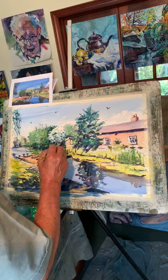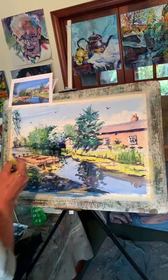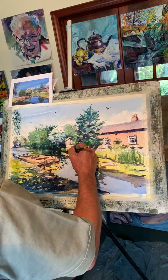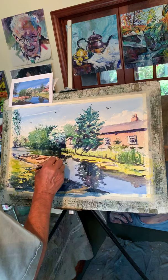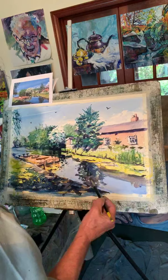Dry brush. It's the shadow under the tree that's creating that lovely kind of block of tone into the water and then a reflection. Which is quite dark. Okay, yeah, I'd better kind of leave it and then have another look later in case you want to finish it.